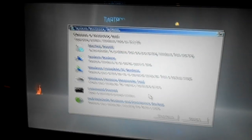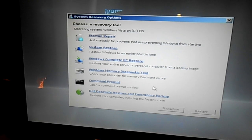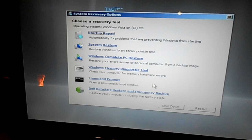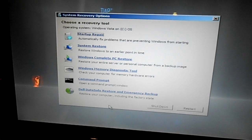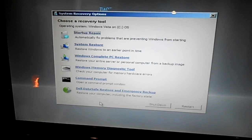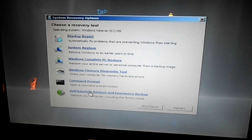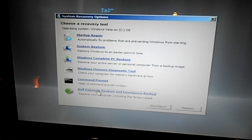Okay, and then you'll end up with a screen like this. Now, this is only on a Dell. If it's a different type of machine and it's not a Vista, you're going to see something different here. But on this one, at the very bottom, they've called this the Datasafe Restore and Emergency Backup. It's right here at the bottom. Dell Datasafe Restore and Emergency Backup. You want to select that.